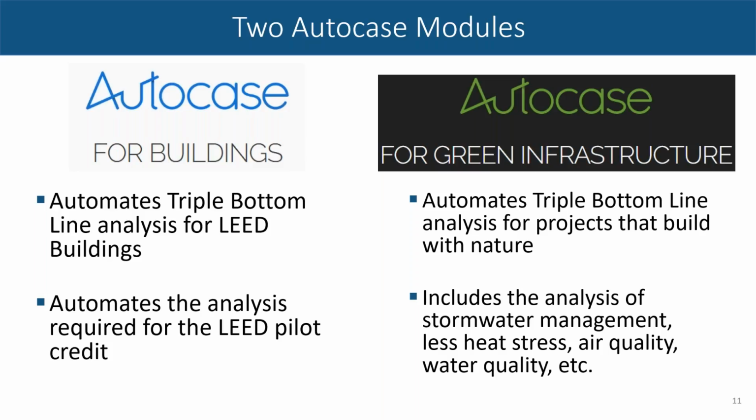We are actually in the process of working with the USGBC to increase that to 7 pilot credits related to economics, which would result in 7 additional points. Some people might be familiar that the difference between, say, certified and silver or silver and gold is only 10 points. So you can see there are a lot of points at stake here as economics becomes more widespread within USGBC. Other rating systems, including ISI Envision as an example, BREEAM and others, are also looking at adding economic analysis to their points system.